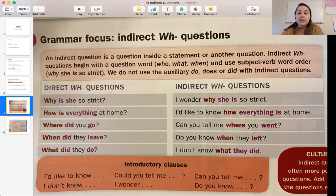Now here at the bottom, you're going to see these introductory clauses. I'd like to know, could you tell me, can you tell me, I don't know, I wonder, do you know? All of these introductory clauses are that question or statement that the question lives in. So the direct question lives inside one of these introductory clause sentences. You must have an introductory clause for these indirect questions. But the introductory clause doesn't really matter because it doesn't change the meaning. All of these sentences mean the same thing. Why is she so strict is the same meaning as I wonder why she is so strict.